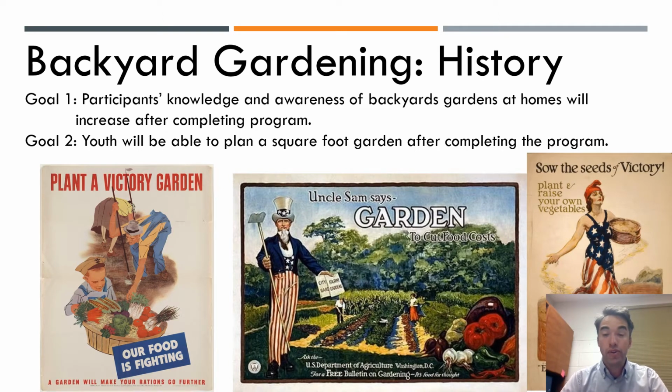But first, I want us to talk a little bit about backyard gardening and the history of backyard gardening. Look at some of these pictures that you see on this slide, and what are some of the similarities that you see with them, or what do you think of? So from looking at these images, what we're noticing is that they seem like they're posters, they look a little bit older, but you can see like plant a victory garden, sow the seeds of victory, or Uncle Sam says garden to cut food cost.